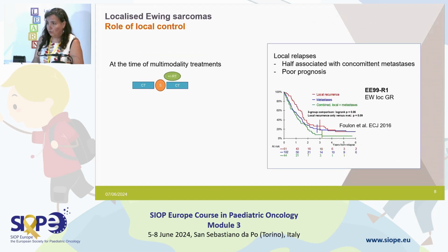Why is local control important? Because if you have a local relapse, then you are nearly sure that your patient will not survive the disease. A local relapse is as difficult as a metastatic relapse, already because half of these local relapses are already associated with metastasis, and those that are not associated will have a metastatic relapse later. Then failing the local treatment is failing your patient.